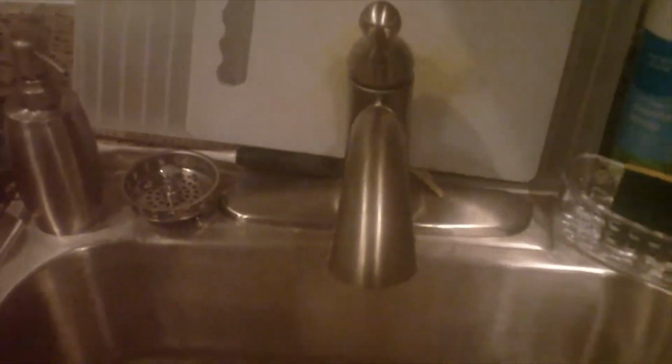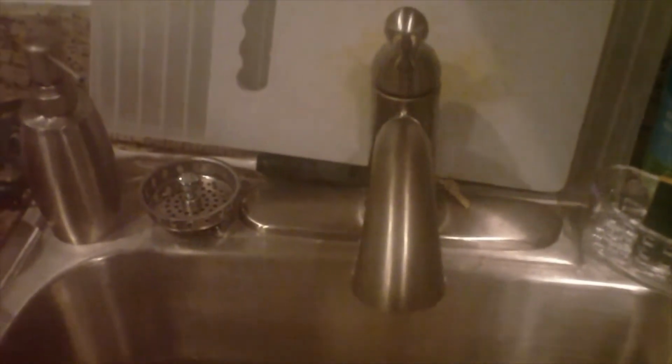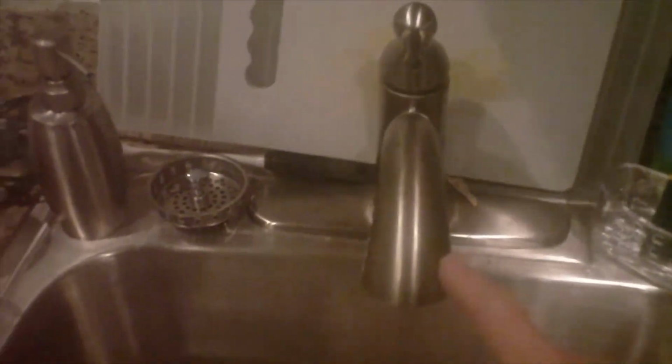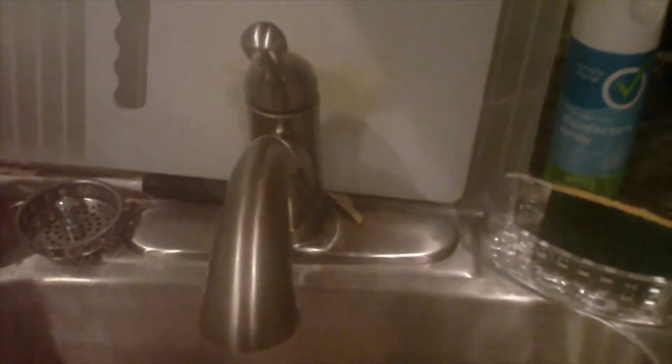So that would be the hot and the cold. So the spigots underneath the sink out of the wall were reversed, cold and hot. The guy came and he switched the tubes from this to that. So now I can get hot water here. And everything's cool.